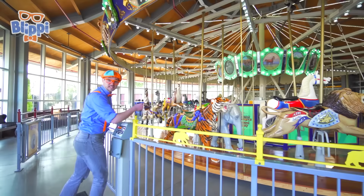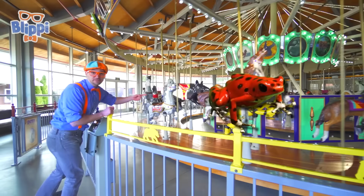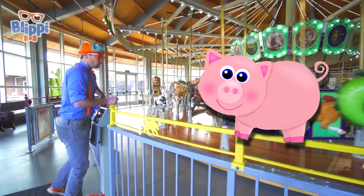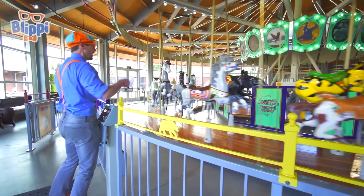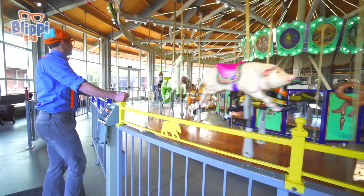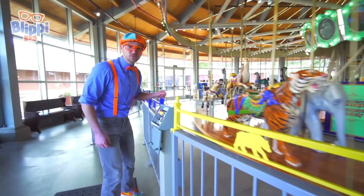Whoa, look at all these animals. Yeah, a horse, a poison dart frog, some more horses. Oh, a polar bear, we saw one of those today. A zebra, did you see the zebra? Oh, a pig. Ooh, tiger. Ooh, an anteater. Okay. Now I think it's time for us to ride the carousel. Come on! But first we need to pick our favorite animal.